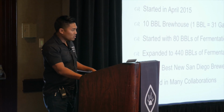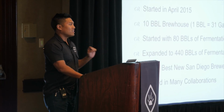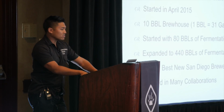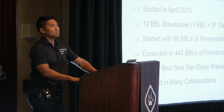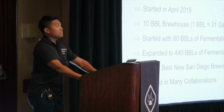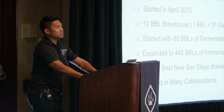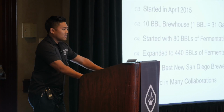If you compare that to something like Stone Brewery right here, they have a 120-barrel system, or New Belgium has a 250-barrel system. So very small. Very boutique. We started with 80 barrels of fermentation capacity, 4 tanks, and just recently, after 6 months, we received an investment to expand 5 times our size to 440 barrels of fermentation capacity. So we'll be able to reach more people and be a little bit more experimental.